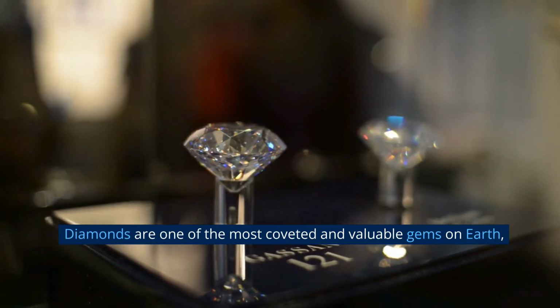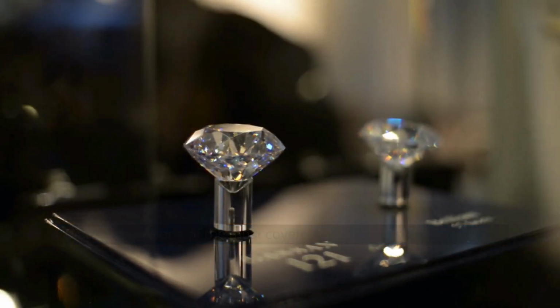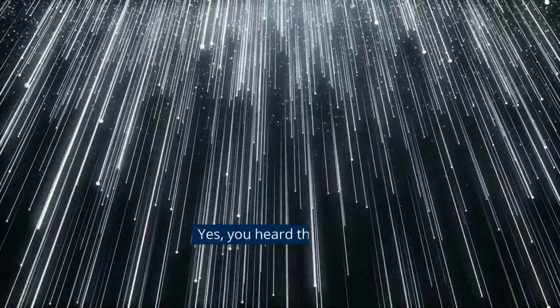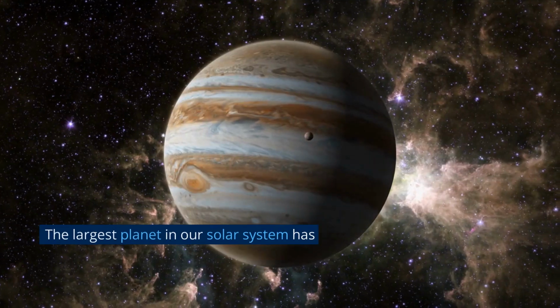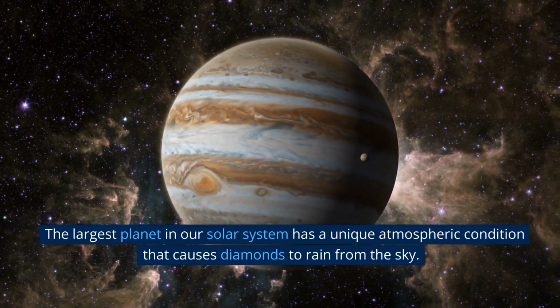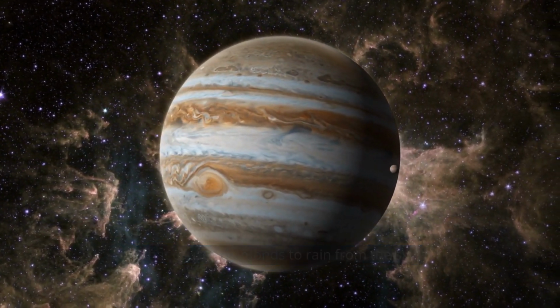Diamonds are one of the most coveted and valuable gems on Earth. But did you know that it rains diamonds on Jupiter? Yes, you heard that right. The largest planet in our solar system has a unique atmospheric condition that causes diamonds to rain from the sky.